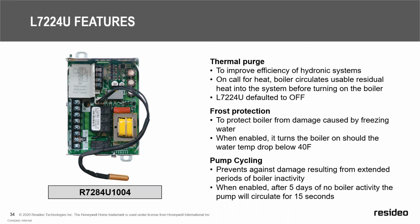Frost protection: if we notice that we've got 40-degree water, that's what it's sensing, it is then going to start cycling the pumps to get that water moving. And we also have pump cycling, which is becoming more and more important, especially with the ECM pumps. Throughout the year, when you enable that function, if you have 5 days of no activity, it will start the pump for 15 seconds and shut off. Then it's going to wait and do that again in another 5 days. Okay.